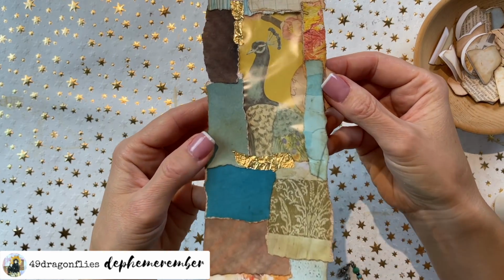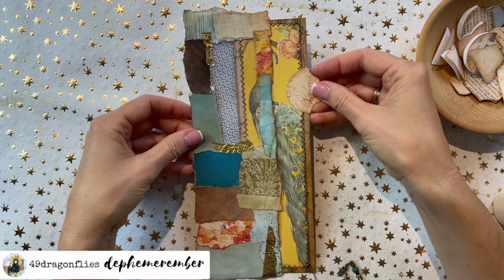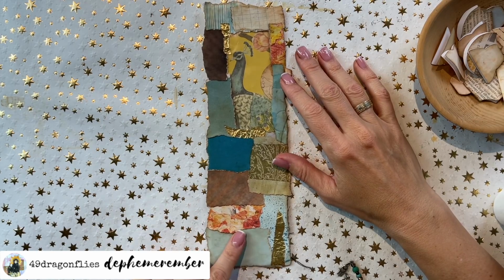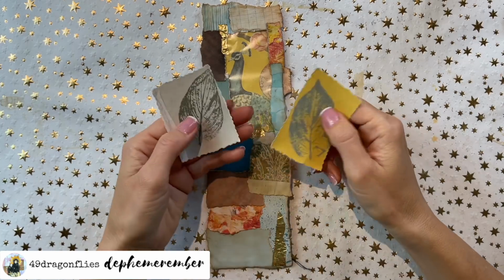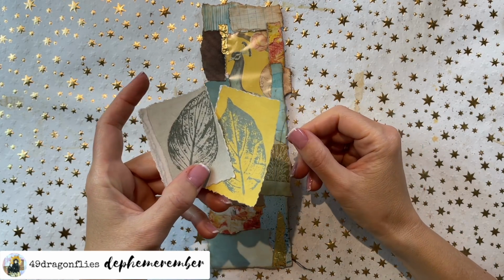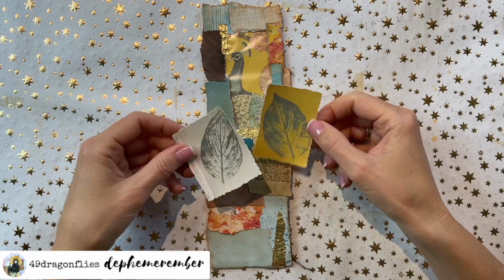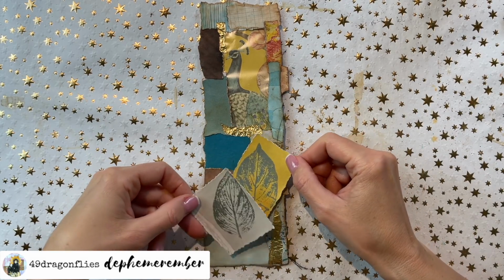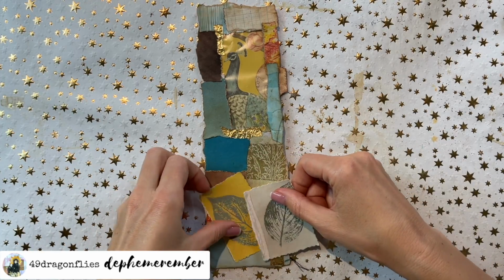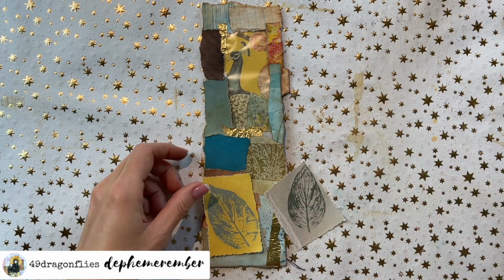Yep, and we have the peacock peeking through the window, and we can easily take it out with the tab. Such a cool idea, Eve. I love this. Now I just want to add something here. Maybe you remember I showed these leaves a couple of days ago. I printed these with real leaves and acrylic paint. And this is a photocopy. And I'm thinking if I cut these two out, maybe I can put them here. Interestingly, the yellow is exactly the same yellow of that. What a coincidence that is.